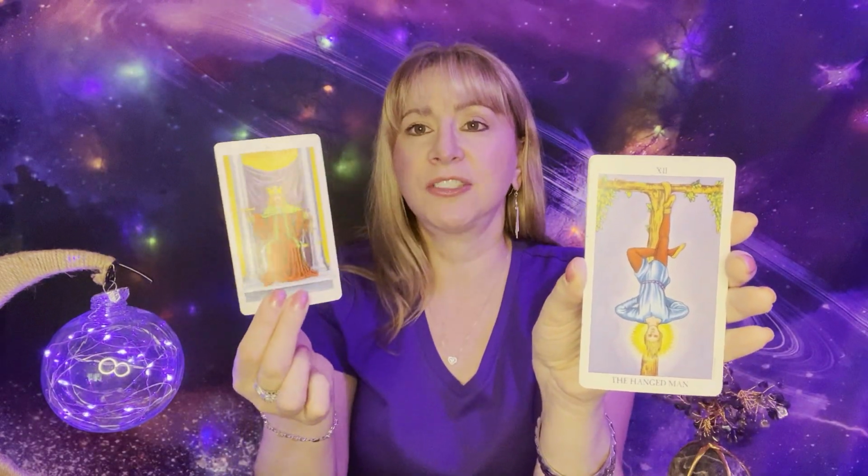If you're looking at anything in terms of timing, things are going to be hung up. This is not a fast-moving card. The Justice card's a little bit faster because there is a sword there, but this is a very slow-moving card. This is sort of like getting the Strength card that we had talked about before.